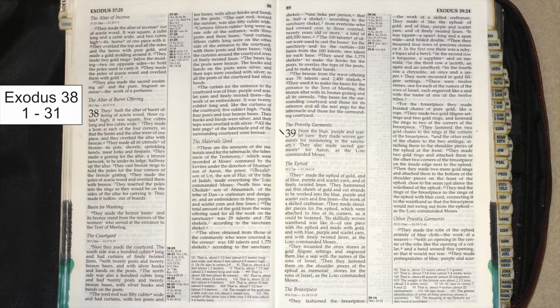They used it to make the bases for the entrance to the tent of meeting, the bronze altar with its bronze grating and all its utensils, the bases for the surrounding courtyard and those for its entrance, and all the tent pegs for the tabernacle and those for the surrounding courtyard.